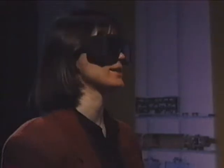Okay. That's excellent. Each site controls its own viewpoint. The video coming from each remote site is placed in the virtual environment at the corresponding site's viewpoint.